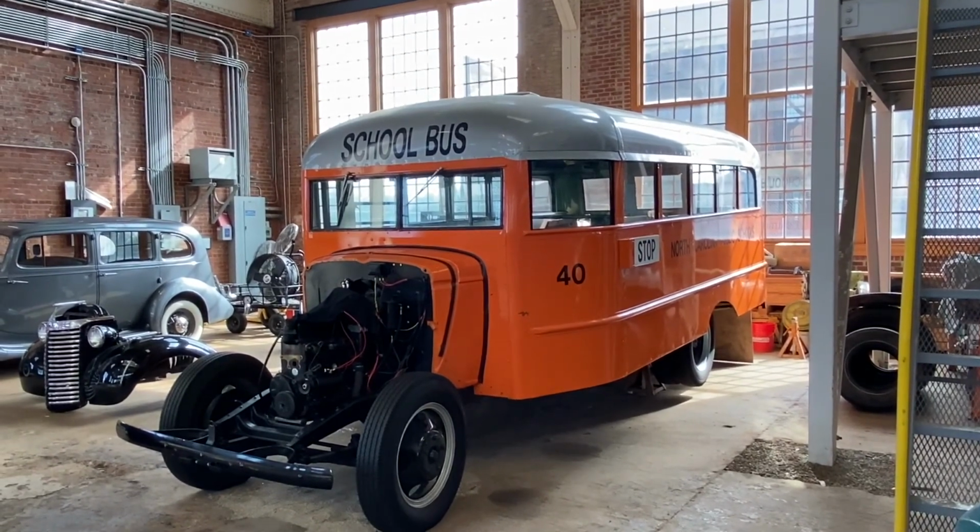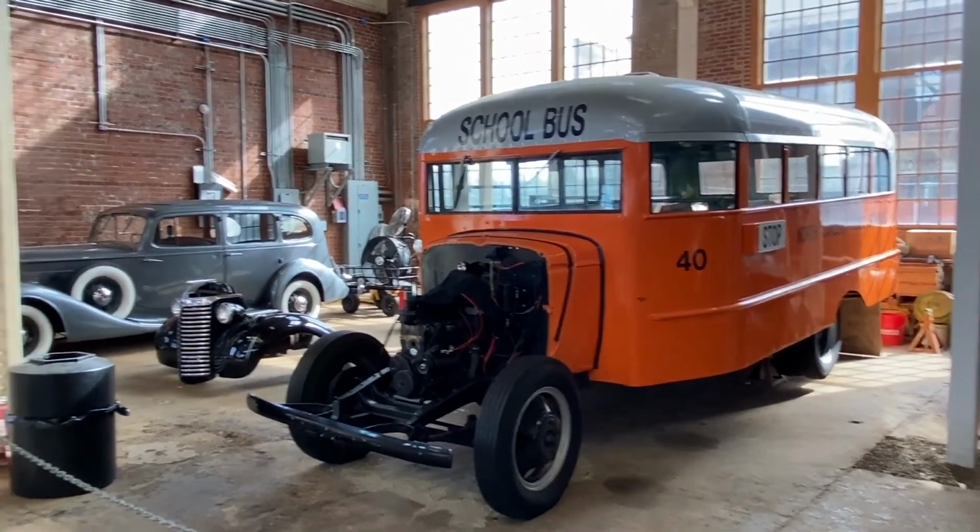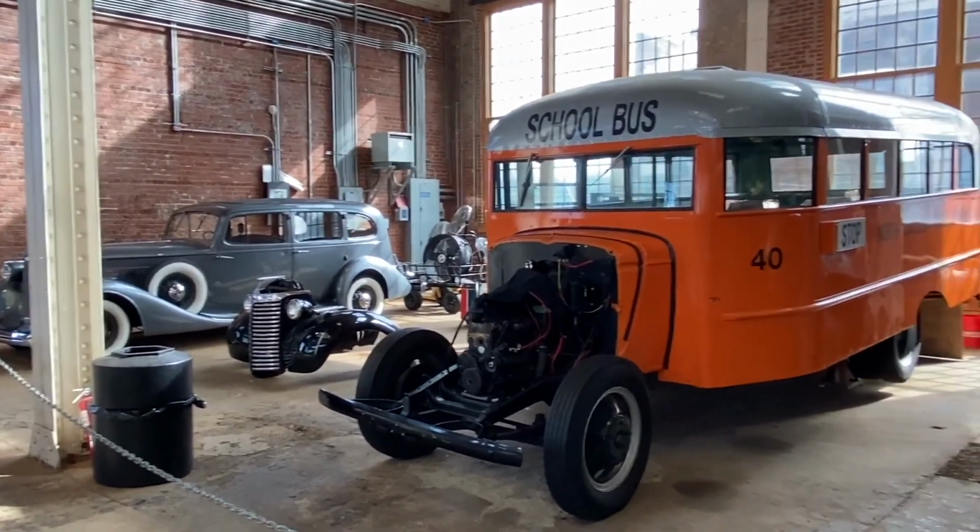Here's an old school bus. It looks like they're still working on it, getting it ready to be displayed. You can see different parts of vehicles over there. So this must be where they do their work.